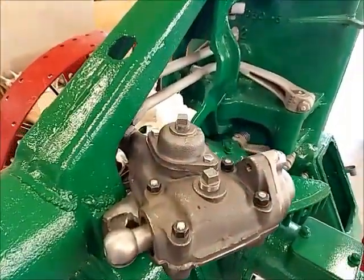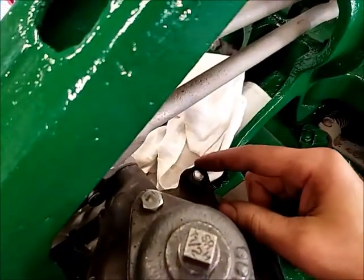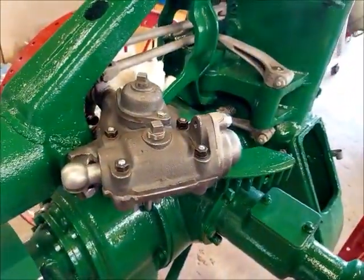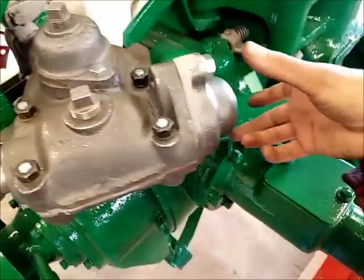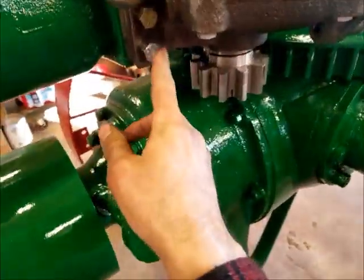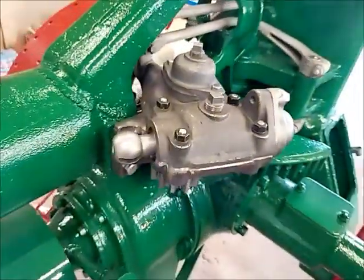Okay, let's recap what I got done today so far. I took the steering box off. I switched this bolt around, put the right nut on, put it back, put all the linkages back. So until we get some heavy hex head bolts made up for there and there, that box is done for now. Oh, and the mounting bolts need to be heavy hex heads.